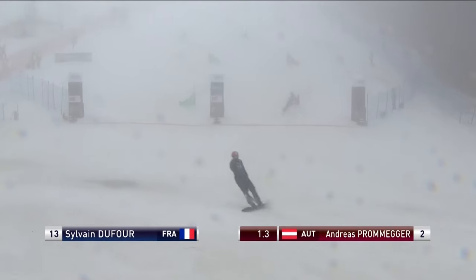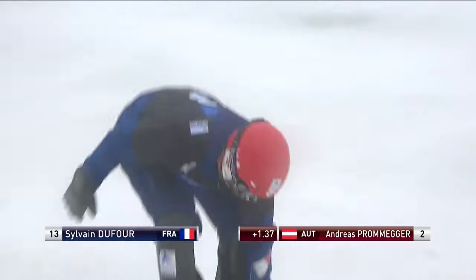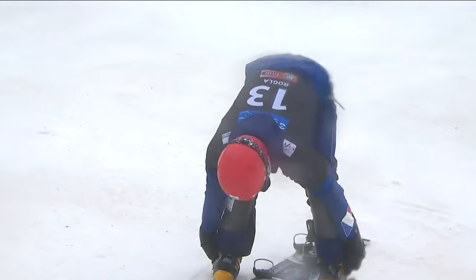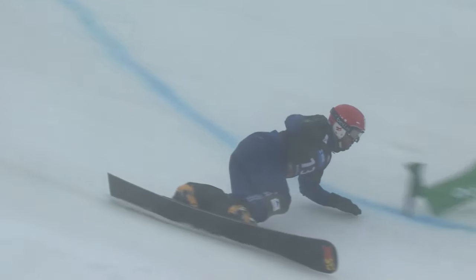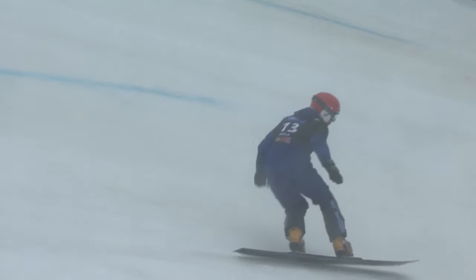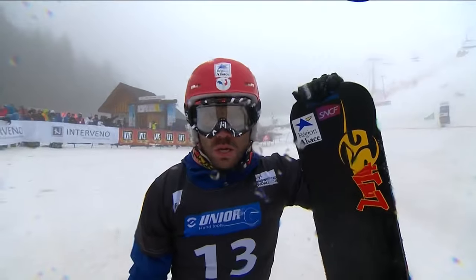Dufour looking sublime on the blue course, carving it out nicely, takes a big advantage into run number two. Promegger 1.37 back. And Sylvain Dufour looking strong today. Arcing it out very cleanly. Not fazed by the weather. So it's Dufour in the driving seat in quarterfinal number two.